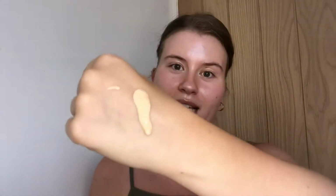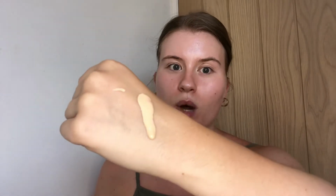So with this foundation, one pump is more than enough. You really don't need a lot of this. It's really pigmented as well, so a little does go a long way. As you can see, it is a nice warm shade and it is quite liquidy, so it is really buildable and manageable to work with. I'm just going to take a little bit on my brush and just really blend it in and buff it into the skin.